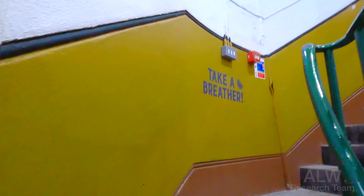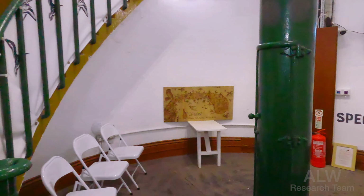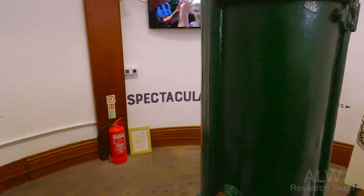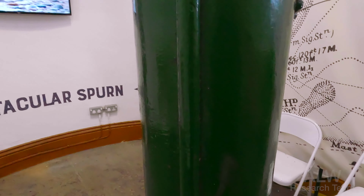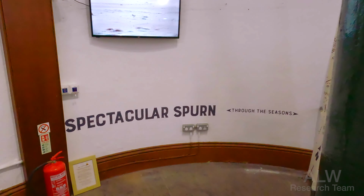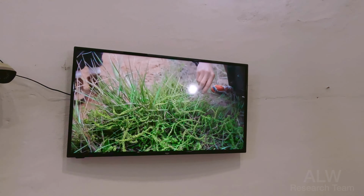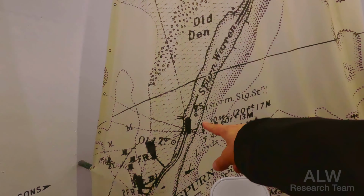As we climb a set of stairs back into the white tube here, I'd love to have a look in there. It's all sealed, of course, and it's a museum, so we're not going to do anything with that. It's a video about Spurn. We've got a flag there, or a sail. That's a picture of Spurn.